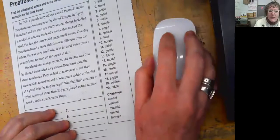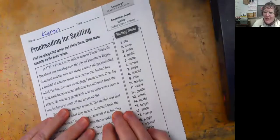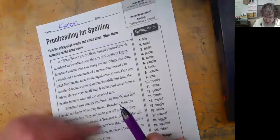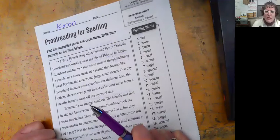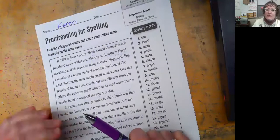All right, so let's go ahead and I'm going to share my paper. Now, because we're doing proofreading for spelling, they're going to try to trick us by flipping EL and LE. I know that they're going to try to do that. So my name is at the top of the paper. And this is actually a really interesting passage. It's about a stone that was discovered, and the stone is part of the reason that we are able to understand ancient languages. So it's a pretty interesting little passage.